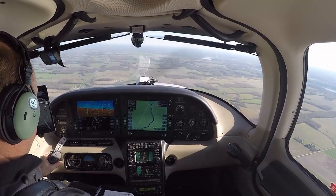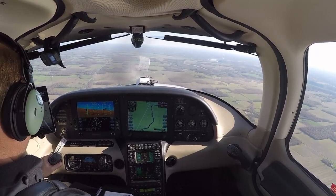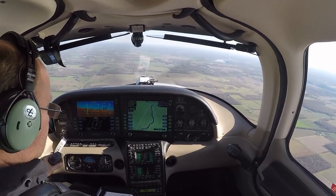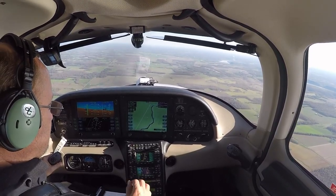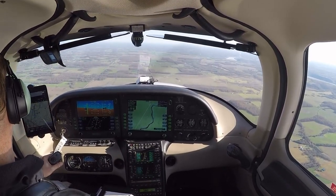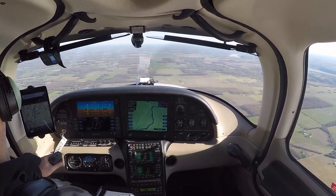Beautiful morning out today. Flying up to Madison, Indiana, going to do a touch and go. My director had to cancel on me this morning for a work emergency. It is understood. And I'm going to leave here and go to Clark County. 496 Standard Kilo, ready to depart 24.